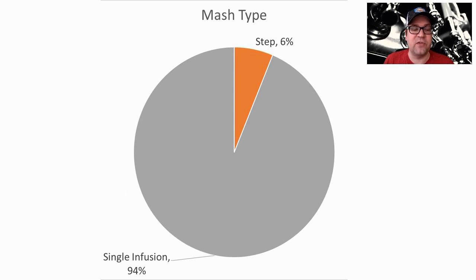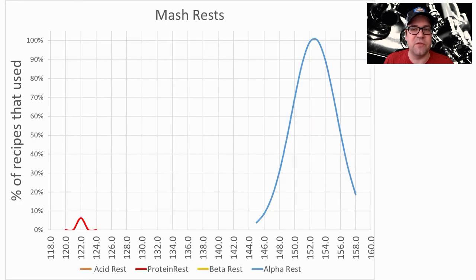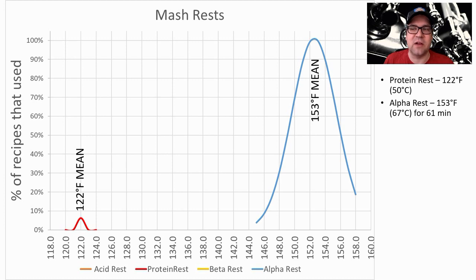We had one recipe use a step mash, but the vast majority used a single infusion. And for the step mash, they used a protein rest at 122. I'm not going to recommend that. You actually want those haze proteins to make it through the final beer. And the alpha rest is 153 Fahrenheit or 67 Celsius for 61 minutes. Big range between 145 and 158. The mash duration ranged between 30 and 90 minutes, so we'll keep sticking with the 60-minute mash for this recipe.